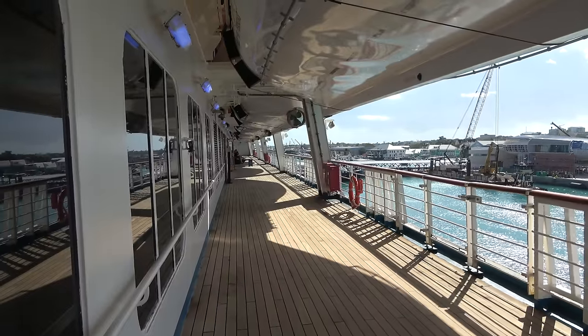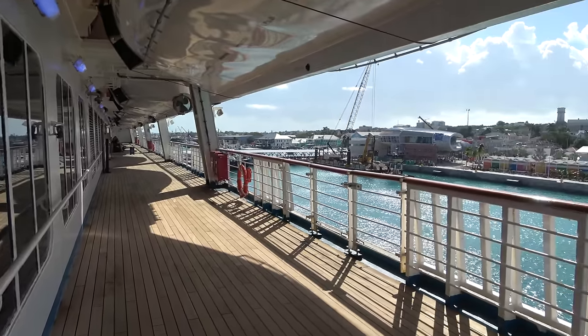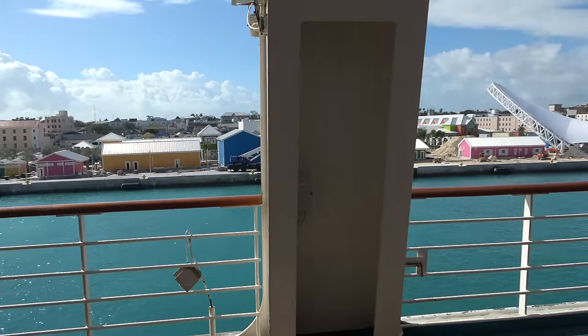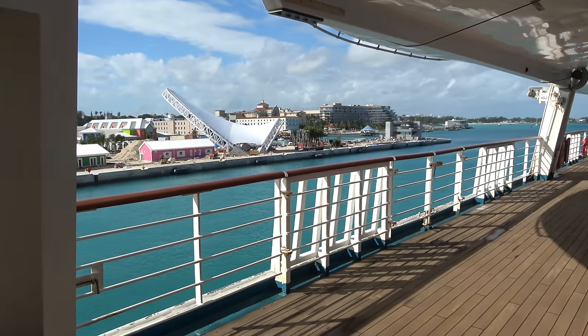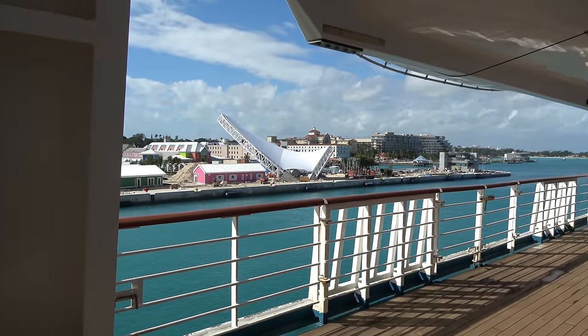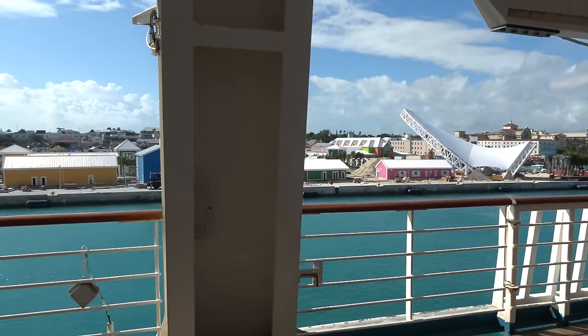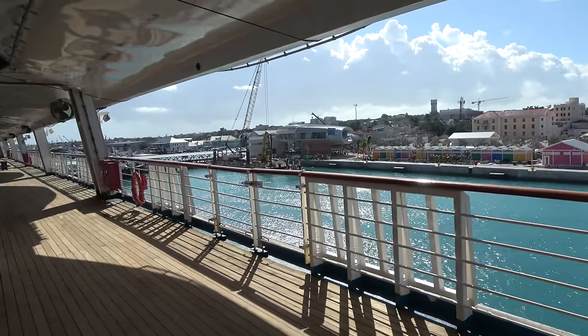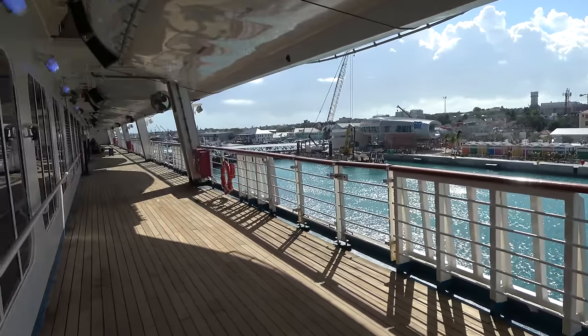Located on deck 3, you'll find some exterior walking paths. Now these don't go all the way around the ship, but if you need some fresh air, it might be a good place to come and get a little bit of that. You're on a smaller ship, so if it starts rocking and rolling, you can really feel it, and sometimes that fresh air does help. Also a great place to see the sunsets.